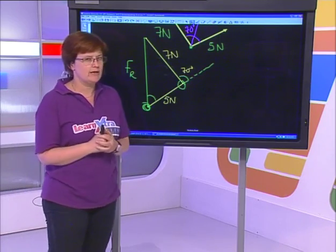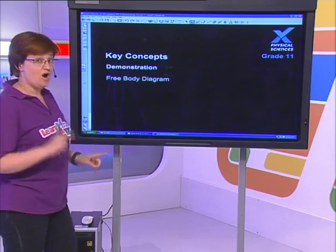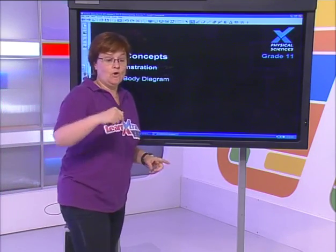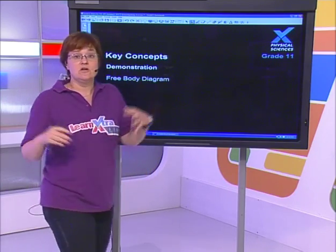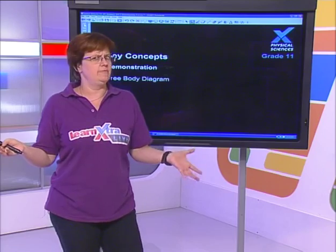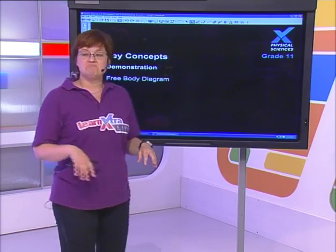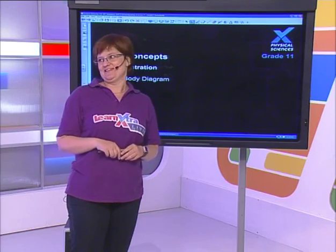I know I've gone through this really quickly, because after the break, really excited, I'm going to get some friends in to help me, and I'm going to show you another way of doing this, because two forces are easy. What happens when there's 3? And we're going to look at what a free body diagram is. So we're going to take a break, and then we're going to start playing with some stuff.